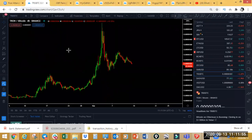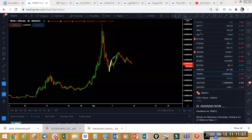Tron. Tron should continue lower. We've seen the three-wave to the upside. This is now versus the US dollar. We've got three waves up. Sorry, this is versus Bitcoin. 1, 2, 3 as well. So look for this to come and retest the low here, bounce, and then continuation to the downside. That is Tron.